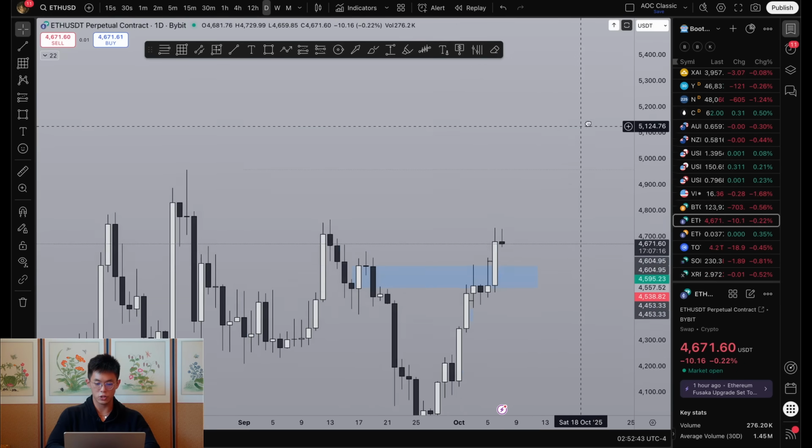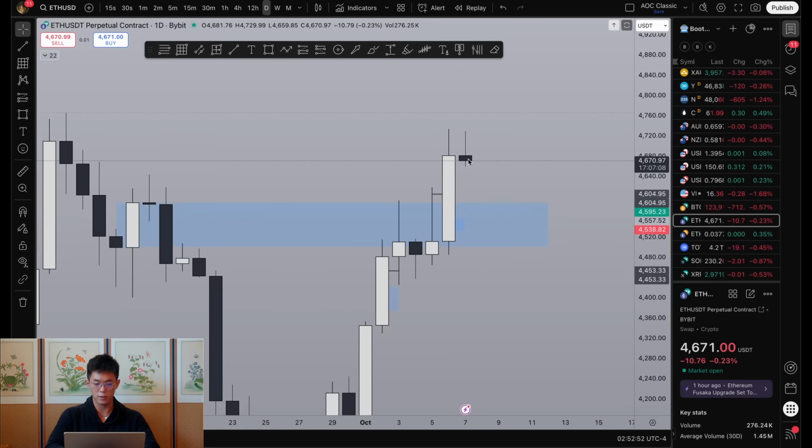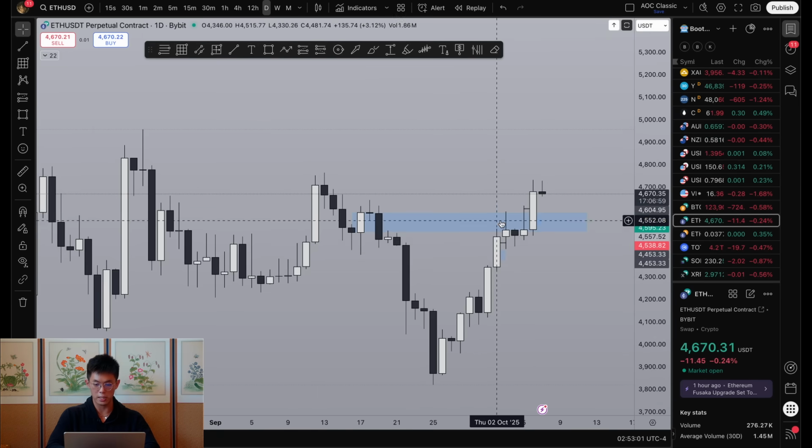We have managed to break above this bearish resistance level right here. And so now you're going to look for Ethereum to come back down into $4,600 for a support resistance flip, basically coming down here, flipping this previous bearish order block into a potential bullish order block. And that's going to be the higher time frame setup for Ethereum.